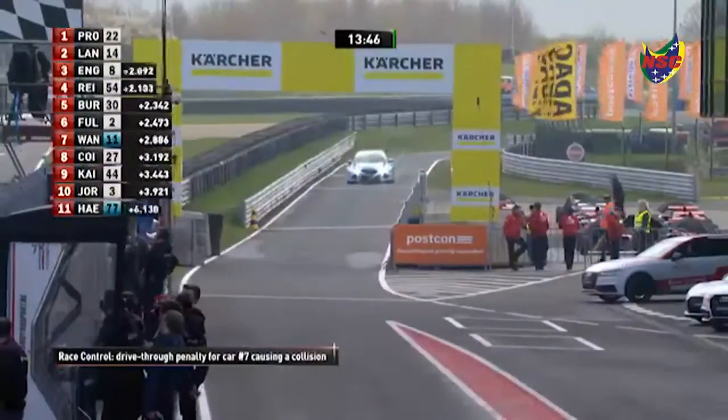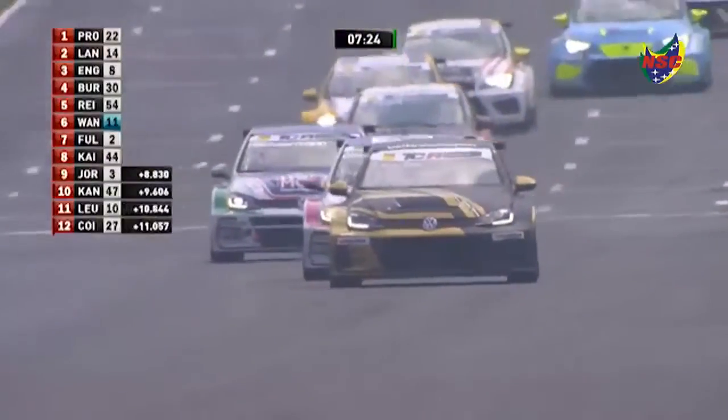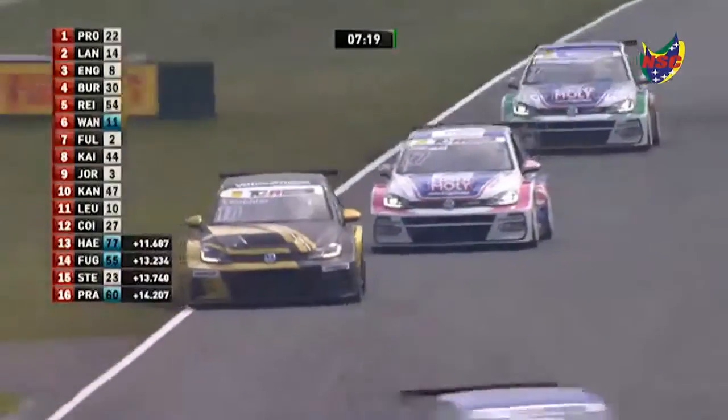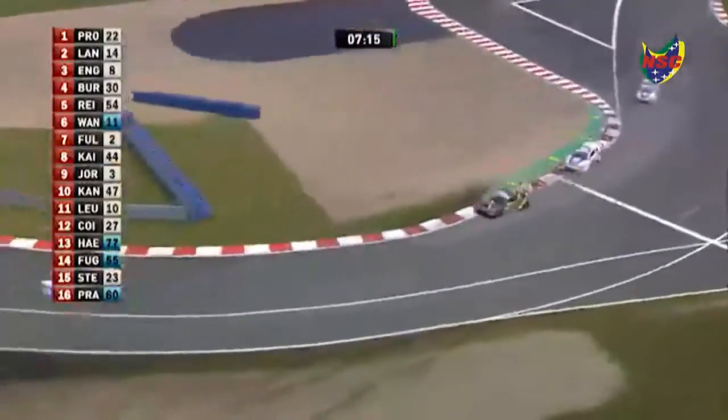One of the most impressive drives has come from the number 10 car of Benjamin Leuchter, who started right at the back of the grid. And as you can see from the graphics on the left-hand side, he's up to P11 in the race. So from the back of the grid, he's up to P11. Very, very good driving indeed.